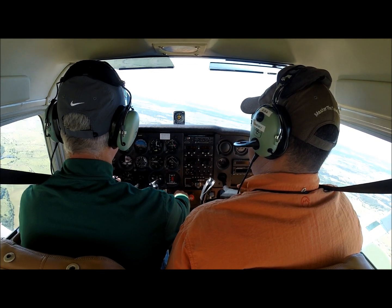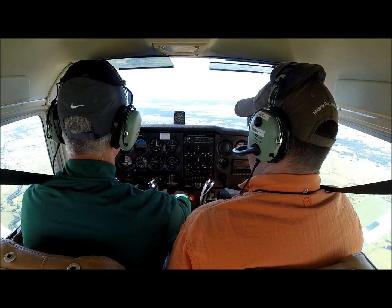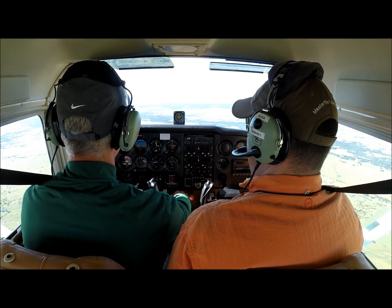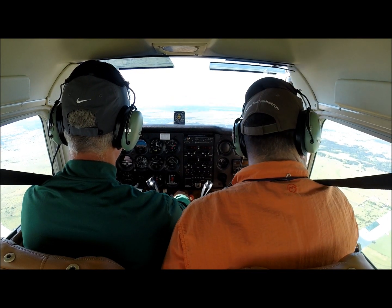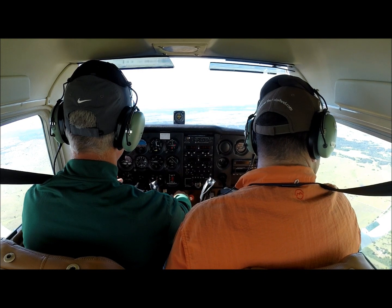There's your heading, 180. Oh, I thought we were going all the way around. We said the left turn to 180. Okay, sorry. It's okay. And now we're going to do a standard rate right turn back to north, again maintaining 3,000 feet.